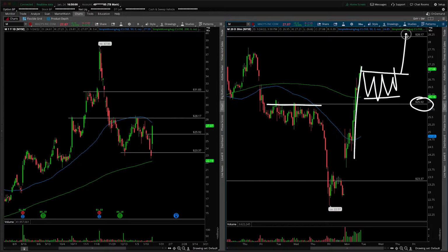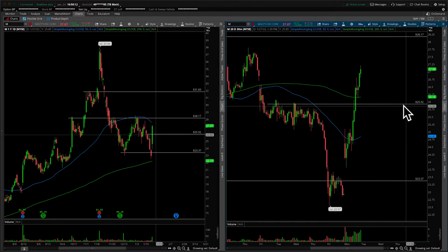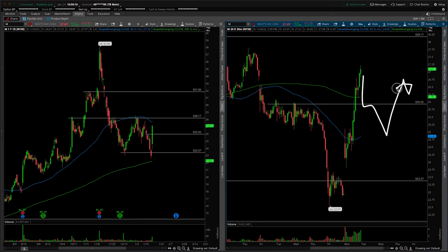If it breaks out, gets us closer to 28, and we know the story from there on the daily time frame, looking for a larger move up towards 32. So that's what I'm seeing. It does look more bullish than bearish out there inside of Macy's. Any breakdowns underneath that 26-ish area, I would just say be patient, wait to see if we get that higher low, and then maybe turn around.